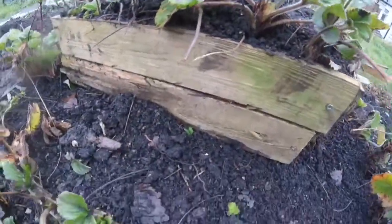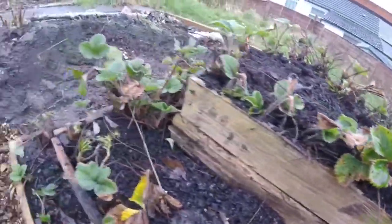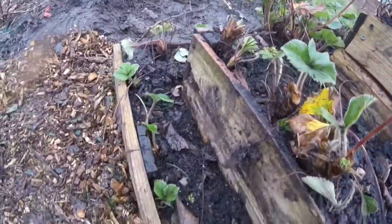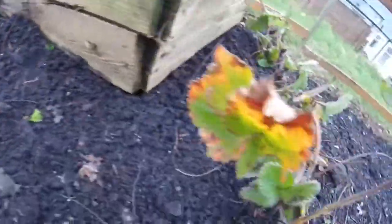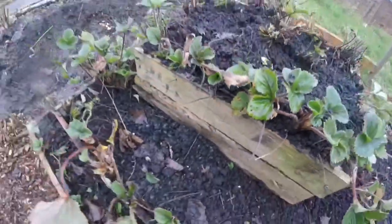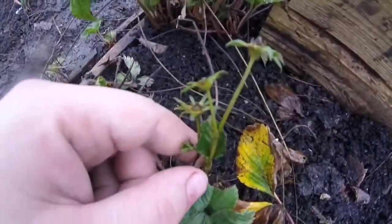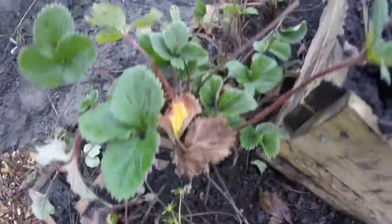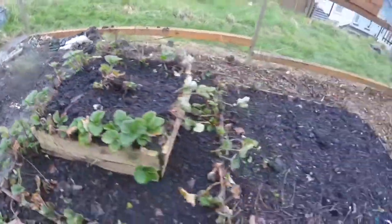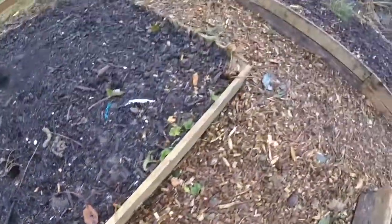Right then, guys, we're at the allotment. The strawberry bed that we did last week seems to be doing okay. Doesn't seem to be too much damage or destruction to the plants, and they all seem quite happy at the moment. I have just noticed we've got some more flowers coming, which is interesting. But like I said, as you can see, they all seem to be doing fine, which is fantastic.